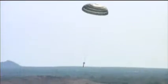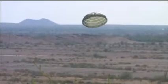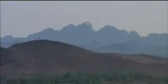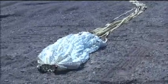Instruments and a recorder were mounted inside the test vehicle to capture data on the speed, weight on the parachute lines, and pressure during descent from an altitude of 10,000 feet. The Ares 1 first-stage booster recovery system program is a 2-year effort. 6 additional tests will be conducted through 2008. Tests are also planned for the drogue and main parachutes.